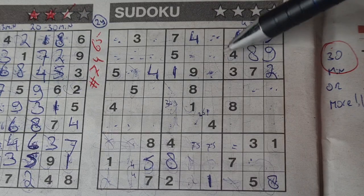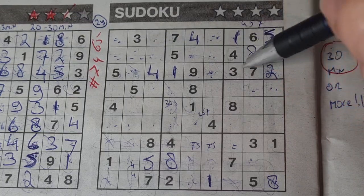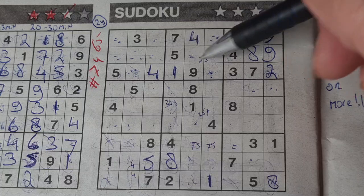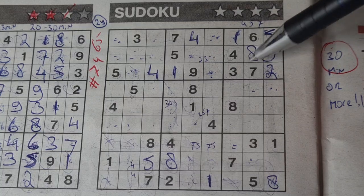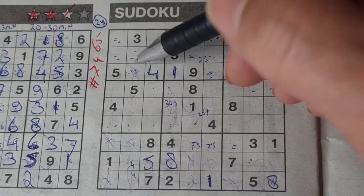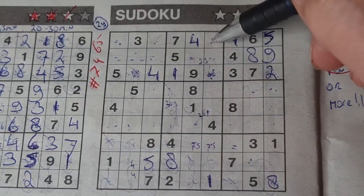Here, 2, 3. Need a 3 here. Need a 3 there. 3 here, so the 3 could be here, could be there. Need a 6 here. Need an 8 here. Need a 2 here. These 2 should be reserved for the 6 and 8. Here should be the 8 here.